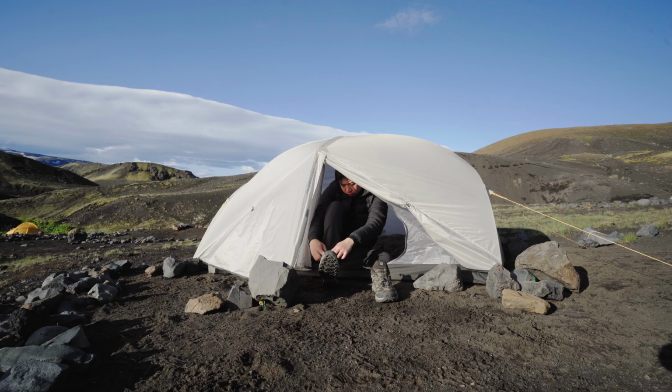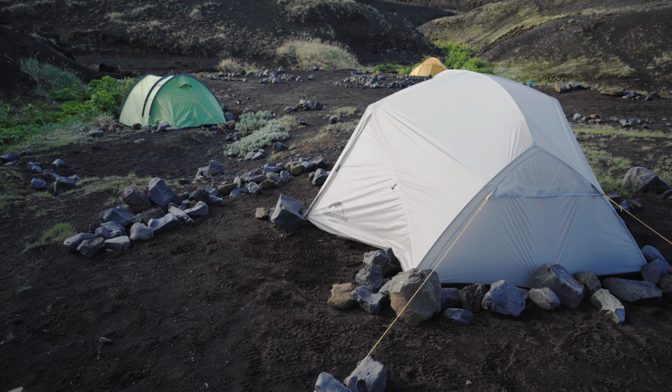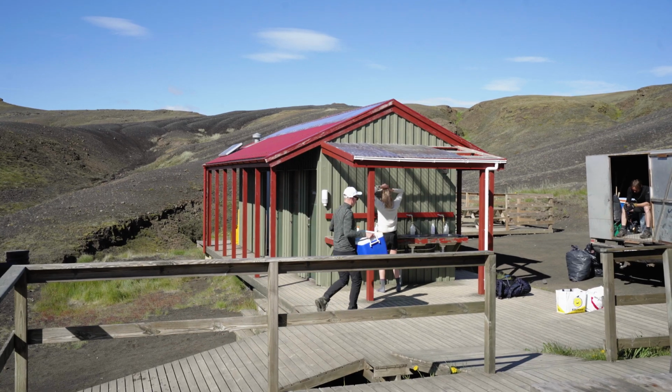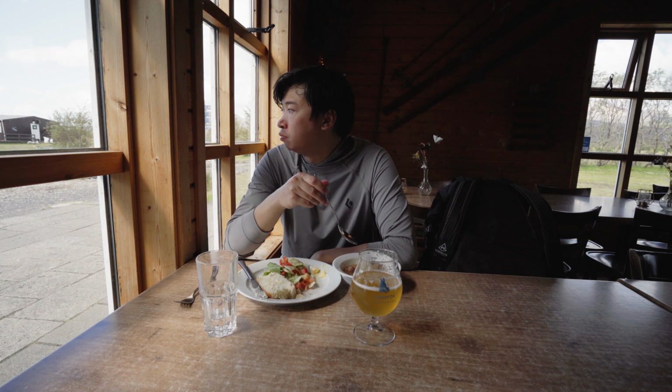As for accommodations, you can bring your own tent to stay at the campgrounds like I did. This is by far the most affordable option, but you also have the option to stay at the several huts along the trail, which will give you a nice and warm place to sleep and of course shelter from the various weather conditions you'll face on the trail.